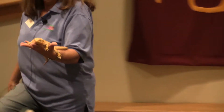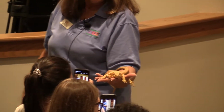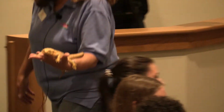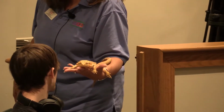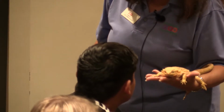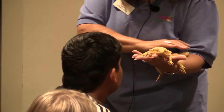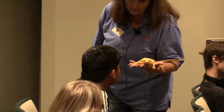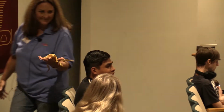But the bearded dragon, again, they're not an ovoviviparous reptile, but they will lay eggs, and they can lay a clutch of about 20 eggs. Their lifespan is a little shorter than the blue tongues. They live about 9 years in the wild, 12 years in captivity, but can live longer, so that's another reasonable reason to keep them as a pet.